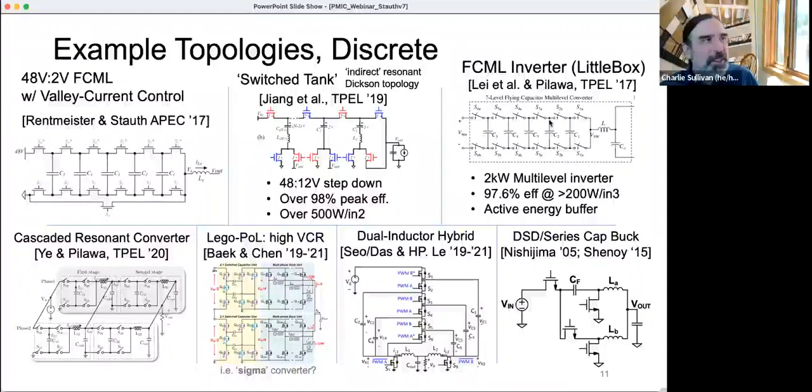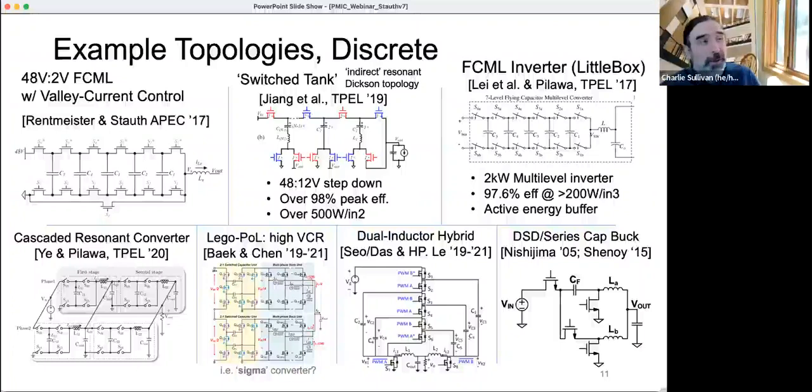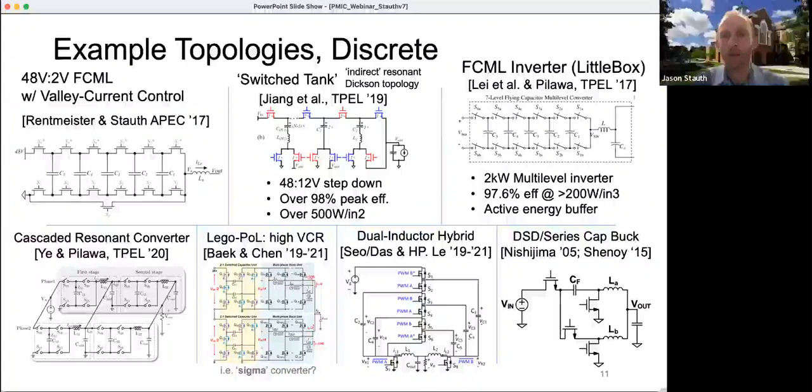That was specifically on the quasi-square wave ZVS. Yeah, and I don't quite know what that means, but whether that switching mode would affect the balancing, I'm not sure.